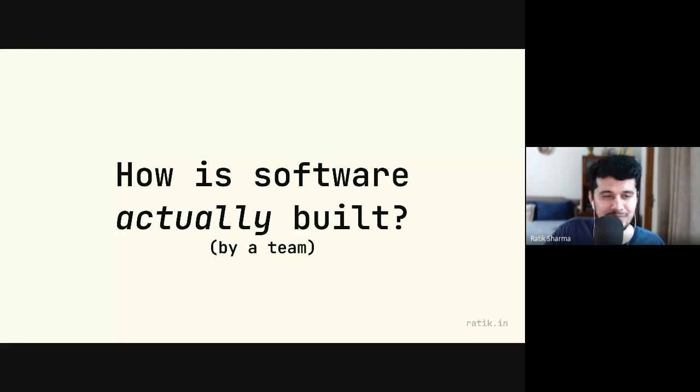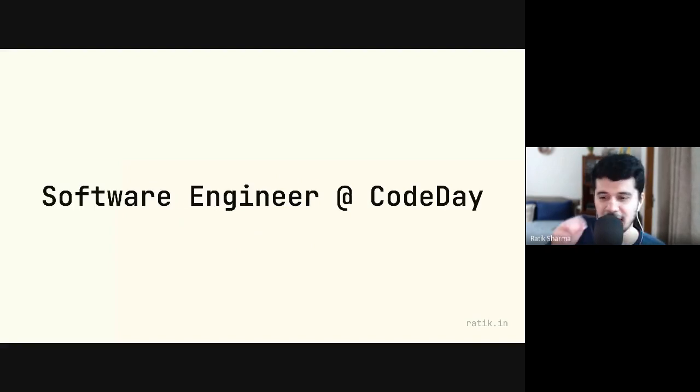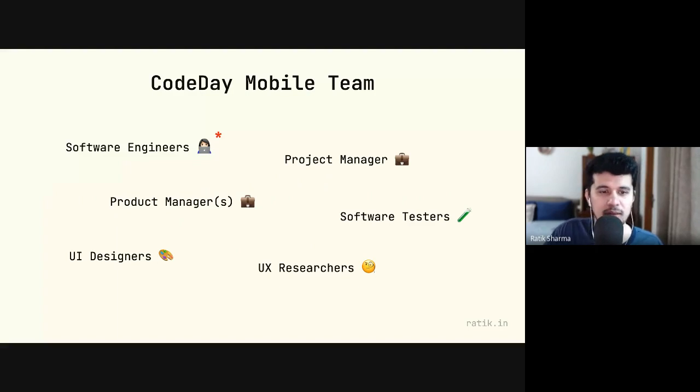So everybody knows video games are built by large teams. Even modern apps these days are built by teams. Instagram has a lot of software engineers working for them. WhatsApp was built by a small team, but still a team. So I'm going to take an example to explain how this works. We're going to assume that we are a software engineer at Code Day, for example, and we are part of the Code Day mobile team as a software engineer, and we have all these actors in our team.